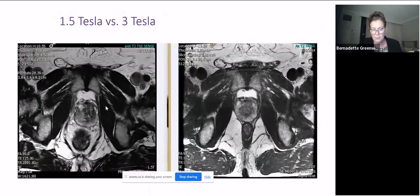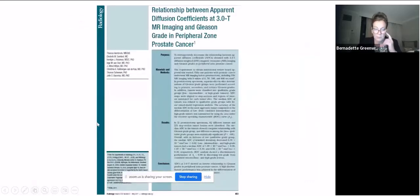Another thing that I wanted to point out is the blurring and the problems that we get with breathing and digestion. They're worse at 3 Tesla. So this is the same patient scanned at 1.5 Tesla and 3 Tesla. There's some blurring and a ringing artifact going through the front of the image and a kind of blurry looking prostate. A lot more detail here. The cyst looks more obvious, and there's just a lot more detail on the 1.5T because there's less artifact.